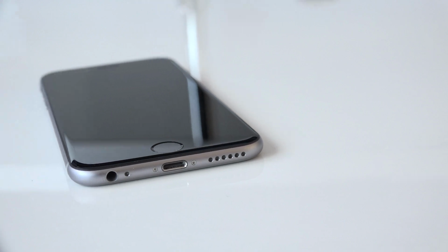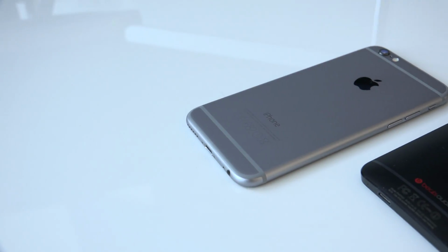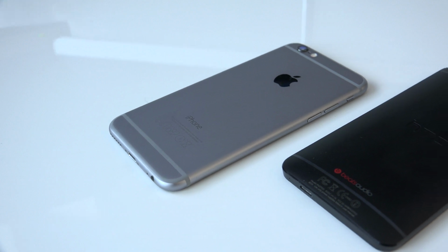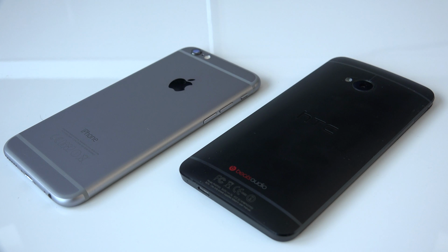Now, moving on with the design and build quality, I have to say that I really like the design and also build quality overall. The aluminum construction just feels great in the hand and really reminds me also of my HTC One M7, which was actually the smartphone that I used before the iPhone 6. And I have to say the only real flaw in terms of the design is actually the protruding camera, which I don't like at all.